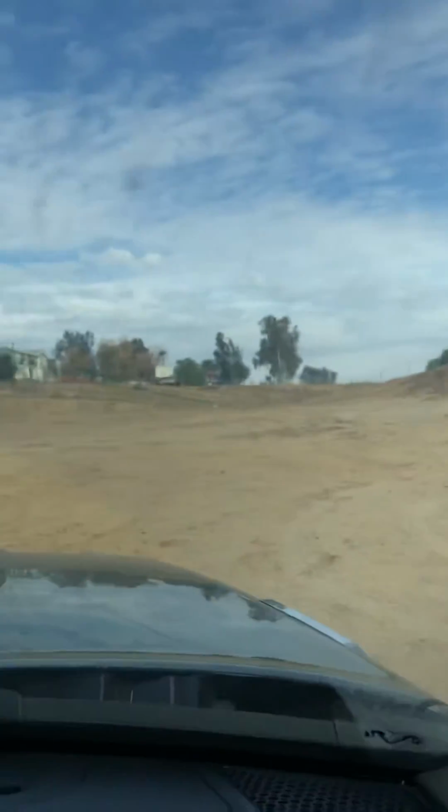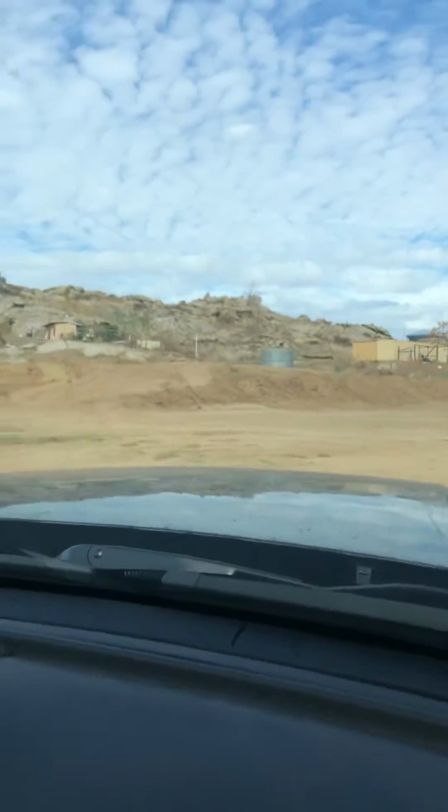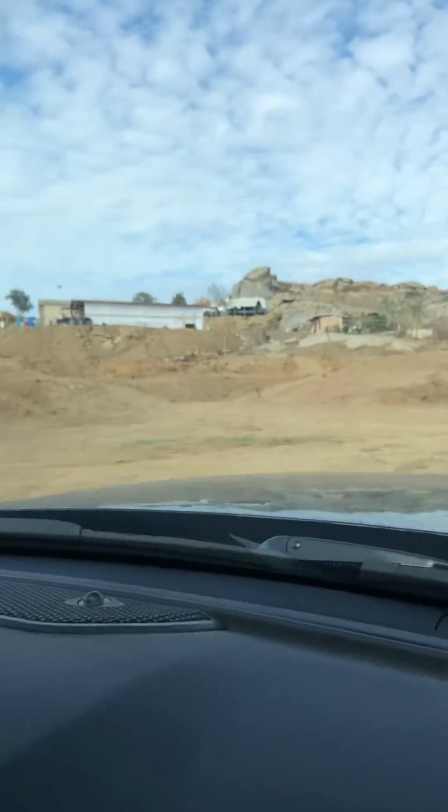The Dodge Cummins diesel, towing all our stuff. And there's the job site. We'll be doing some clearing and some digging on these perimeter lines.